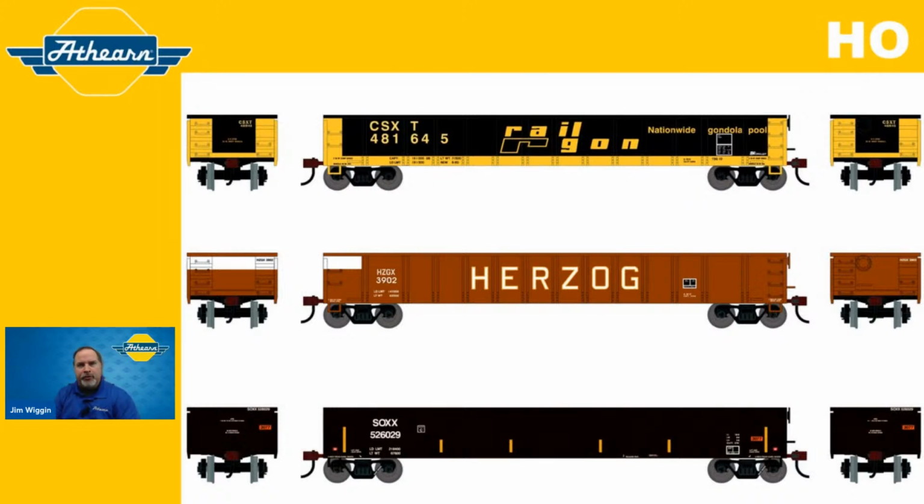Guys wanting something a little bit newer than the 1980s, the Herzog car is next. This is 1990s era. This car here, 3902, its reporting marks, by the way, is HZGX. There's another single that we're offering. Its number is 3907, and its 3-pack will include car numbers 3914, 3920, and 3922.